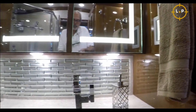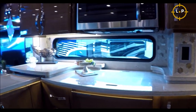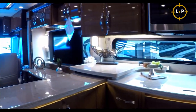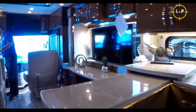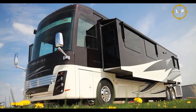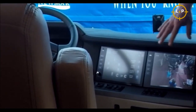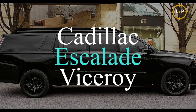space, a half bathroom, and a spacious lounge with a kitchen, a dining table, and a 49-inch Sony 4K UHD with a Blu-ray DVD player, and a Bose Cinemate home theater system. A passenger can also use a shower, which measures 50 by 34 inches and has a panel with massage sprays and foot wash. 7. Cadillac Escalade Viceroy Edition.